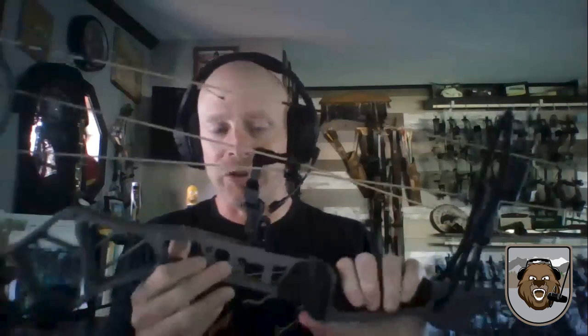And then also on the back of the bow, now you can see we went to an integrated rest system there as well. And then also just kind of a cosmetic thing, you can still mount any type of regular rest to the bow as well, but then we also include this nice little cover, so it just makes the bow look a little bit more streamlined.